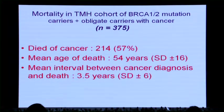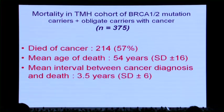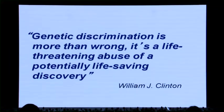So this is a very sad slide. Even though in our cohort, these people knew that cancer is running in their family, they were still coming late and they were dying young. So majority, half the women in these families, despite knowing it very well, were presenting late and dying. So this is a big challenge for us, how to change this scenario.